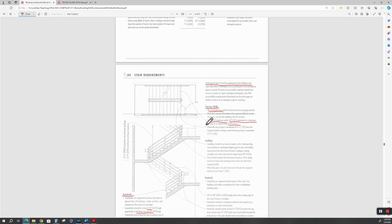Now, I would try to argue for a 44-inch minimum, period. I don't care. Over the life cycle of the building, you're going to lose 4.5 inches here, and you're going to lose 4.5 inches here. So that's 9 inches, right? So what's 9 from 44? Okay, that's less than 36 inches, right? So that would be like 33 inches clearance between the railings.